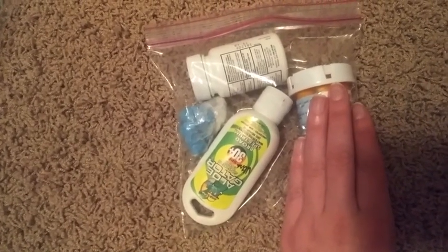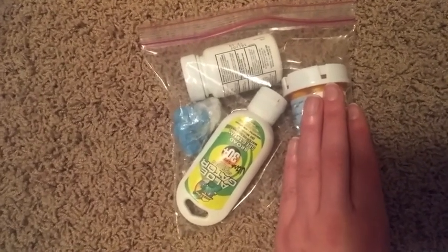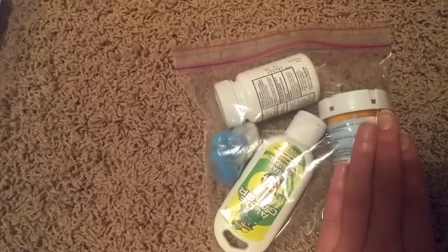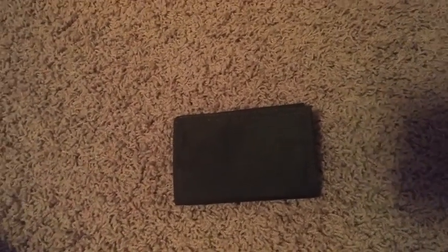So this is the last bag. I just want to cover up my prescription bottle because I don't really think you need to see it. And also, I have a couple pairs of earplugs to start, and also some caffeine, so just in case, I'm prepared.